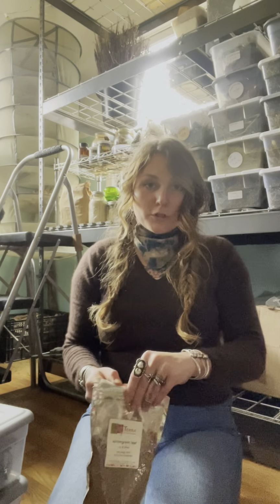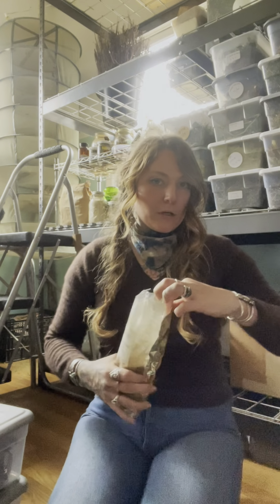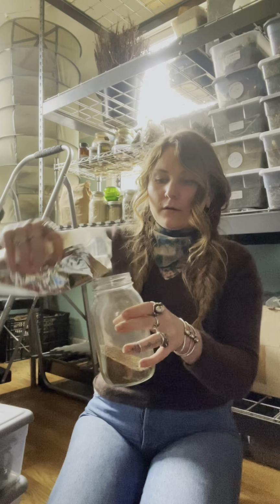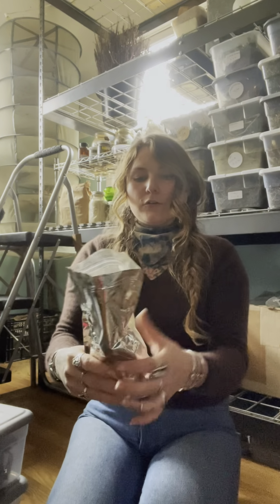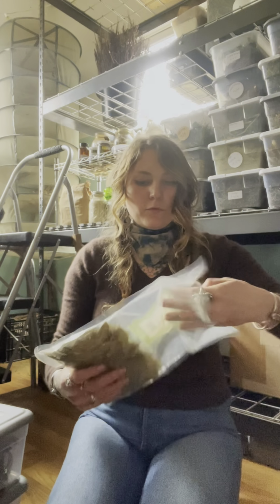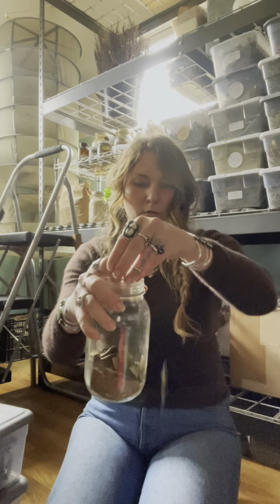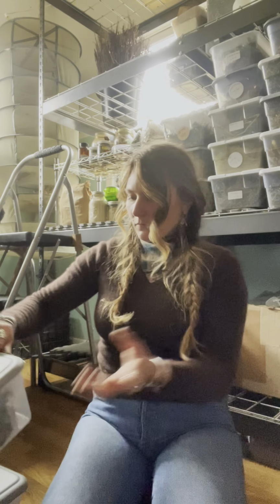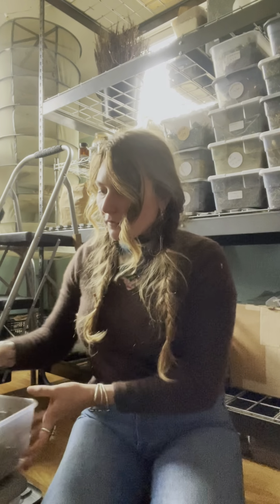So now we're on to the really strong scented herbs, and I am going to use the most of those because I would love for our house to also smell good. A little bit of wintergreen here. And some bay leaf. A little bit of eucalyptus.